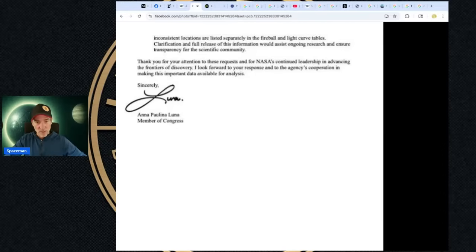I'm sorry, I was laughing at something else. Really? I look forward to your response and to the agency's cooperation in making this important data available for analysis. Anna Paulina Luna, Member of Congress.